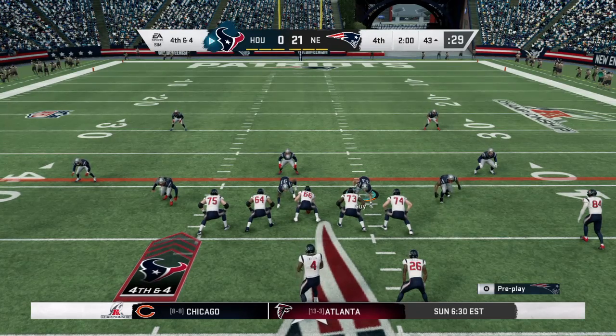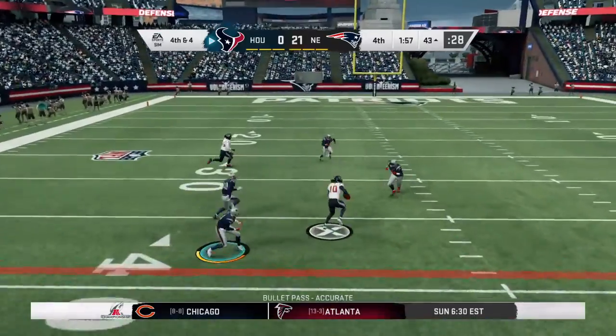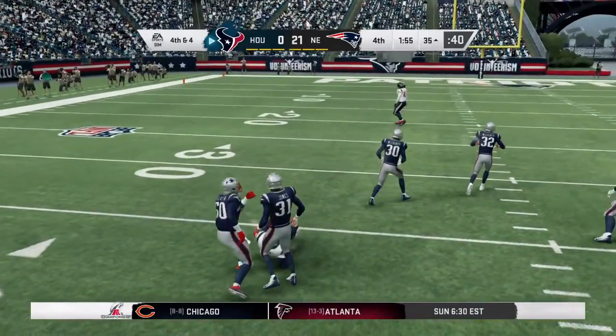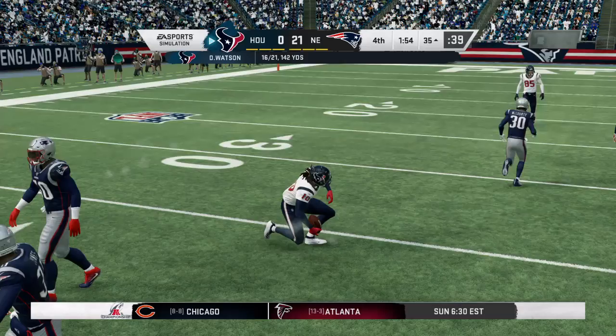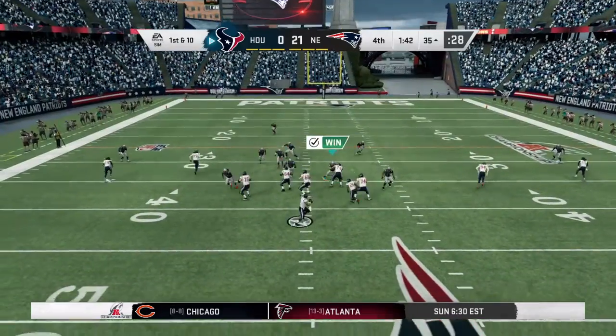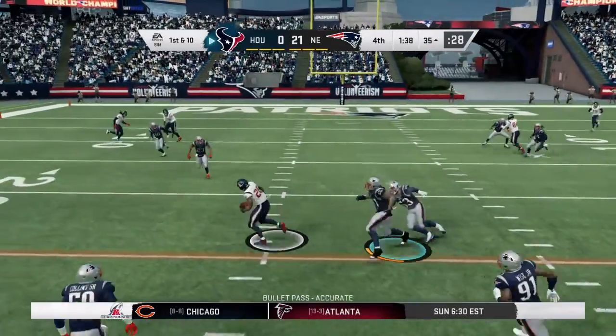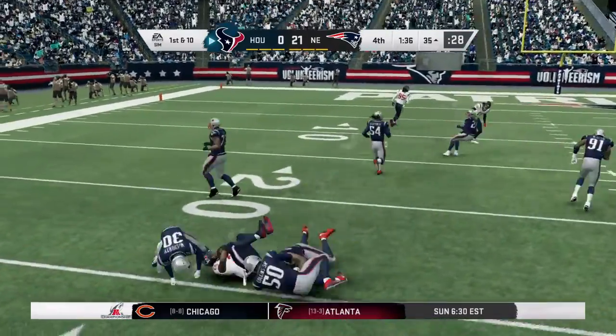All right, they're going to try and keep hope alive here on 4th down. They're going for it. And he's got the completion to Hopkins. And he's going to have the first down yardage to the 35. From the gun, here's Watson. 4th down, trailing in the fourth quarter. They felt compelled to go for it, and they got it.